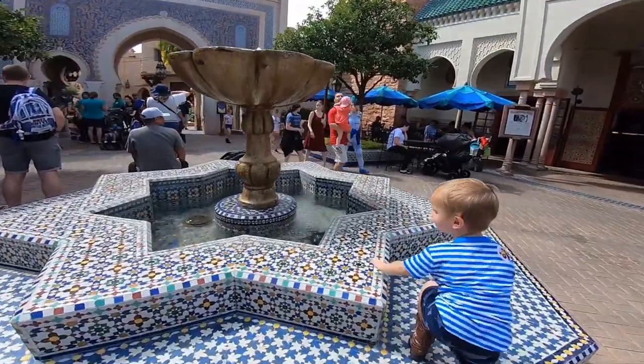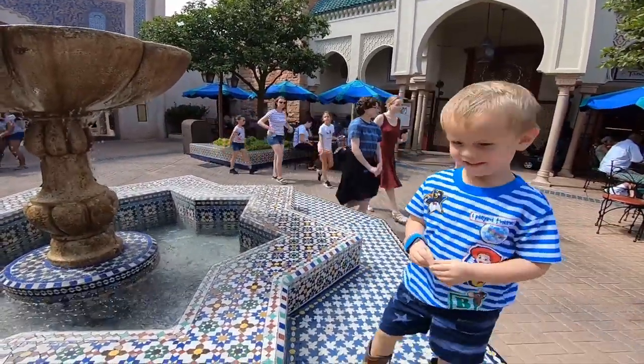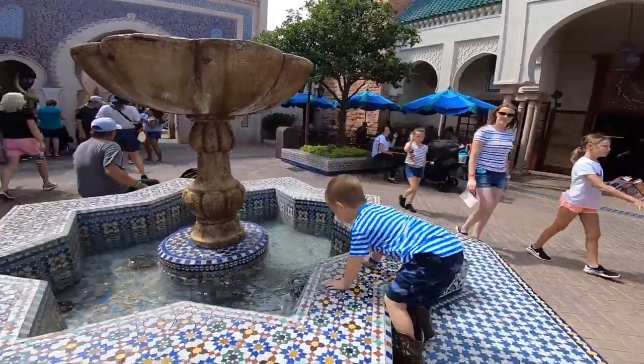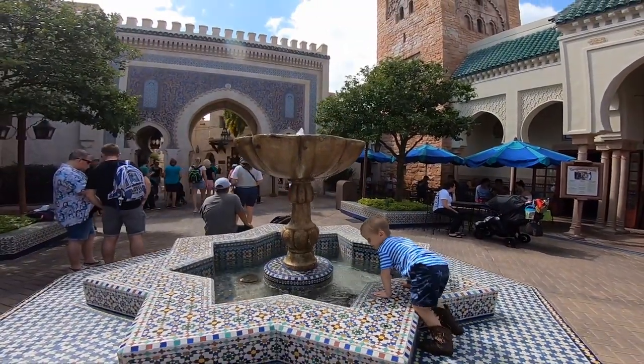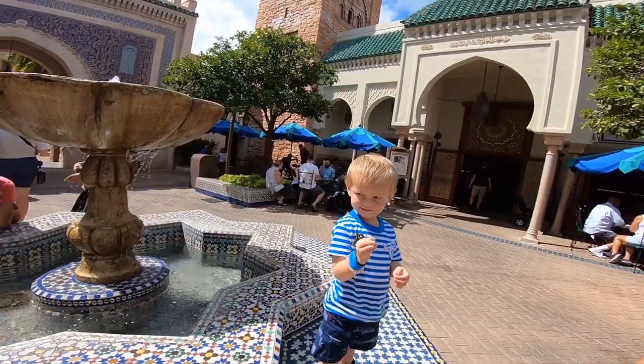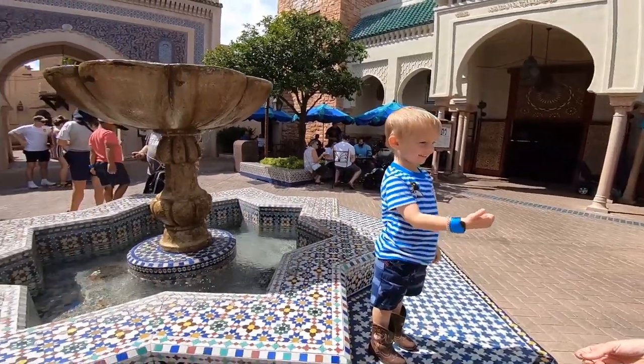Bruce wants to throw some coins into this fountain. You want to come back? And I do have a video, I think, from a couple years ago when Bruce was throwing coins right into this fountain. So all of us are gonna throw the coins in this fountain. Are you ready, guys? Yep. Okay, 1, 2, 3, go.